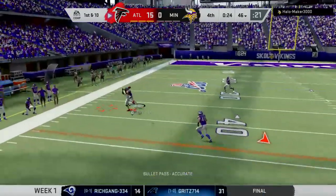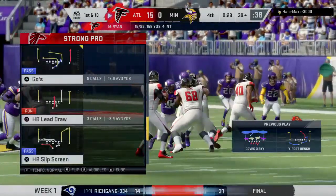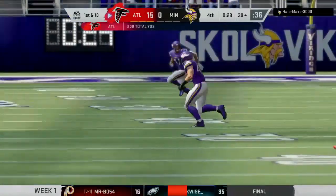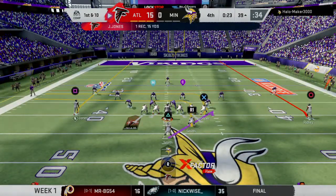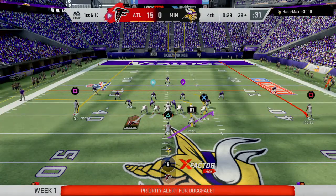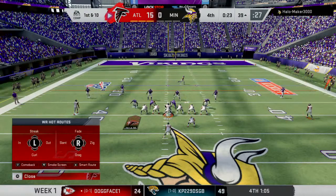Here's 1st and 10 up at the 46. He completes it to Julio Jones. And he's going to be out of bounds, but not before he takes it inside the 40. 15 yards, first down Atlanta. Ryan in the offense with a 1st and 10. And he's 5 for 6 now throwing the ball on this drive.